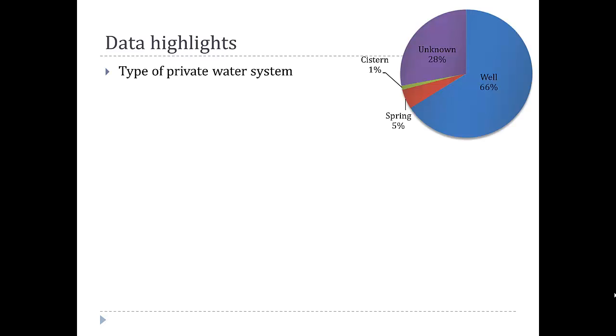Just a quick snapshot of the data that we're collecting. This is interesting. When we ask people what type of water system they have, about 66% say well, and almost a third say that they don't know. That points to the opportunity to educate people more about their systems so they can learn about management.